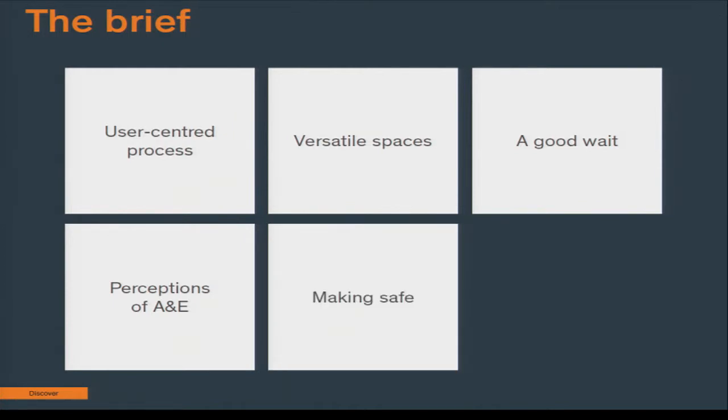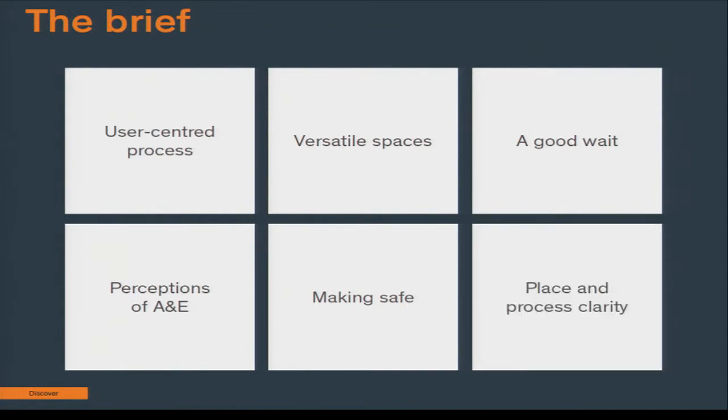Making safe, so how could design be used to minimize both perceived and actual vulnerability and risk throughout the department for staff as well as patients? And place and process clarity, how could the A&E process be more transparent and have more information readily available to patients? So the brief was announced in February of 2011.